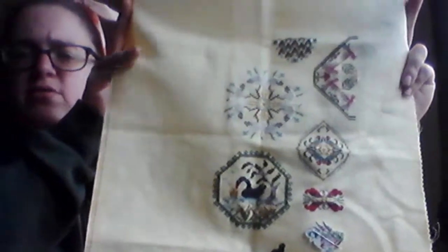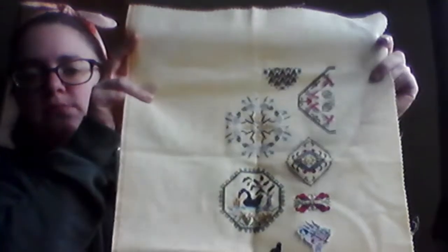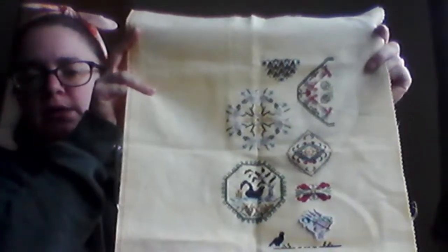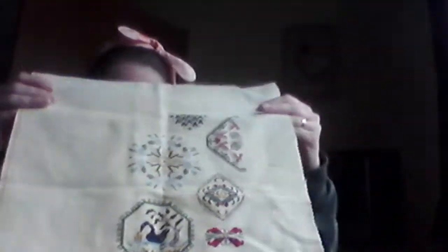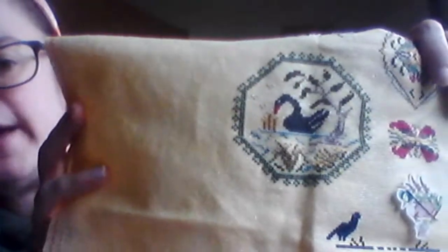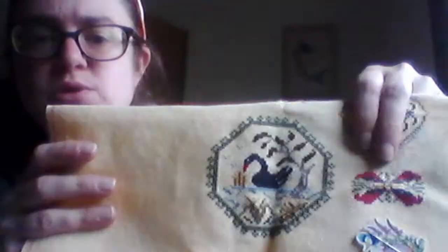And my aim is again 5 hours on this. Hopefully. I'm not sure 5 hours would finish it off, but I do like it. This swan took a fair bit of time. There's a lot of colours in there. A lot of different colours in that one motif.